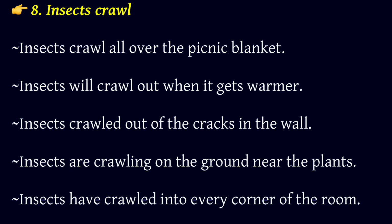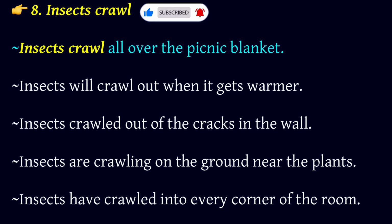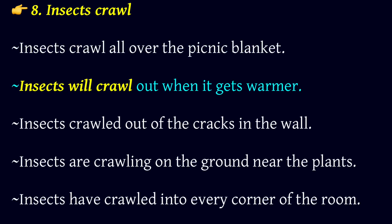8. Insects crawl. Insects crawl. Insects crawl all over the picnic blanket. Insects will crawl out when it gets warmer.